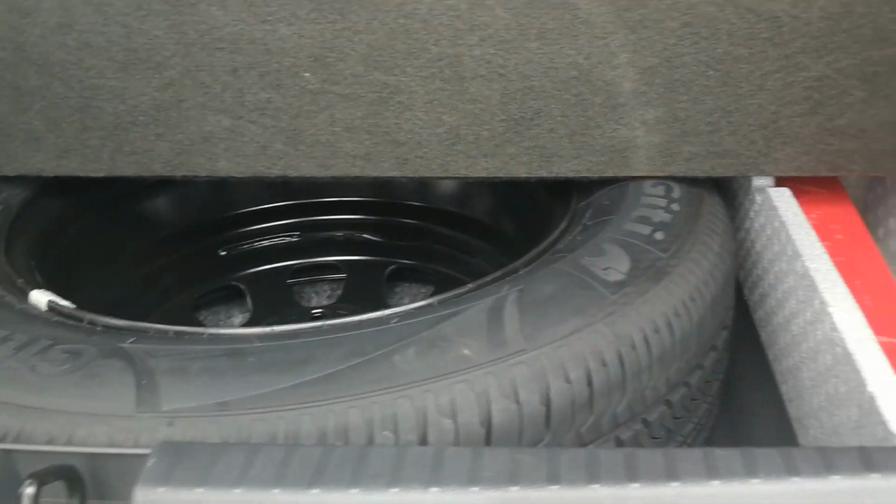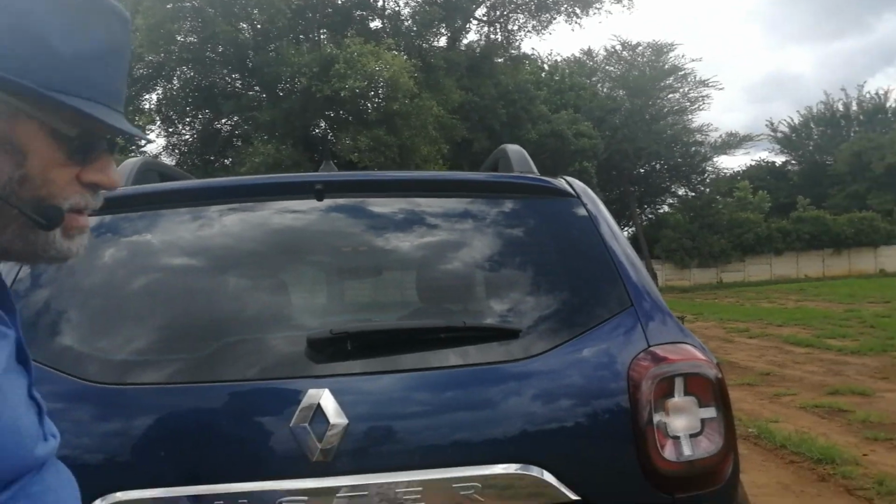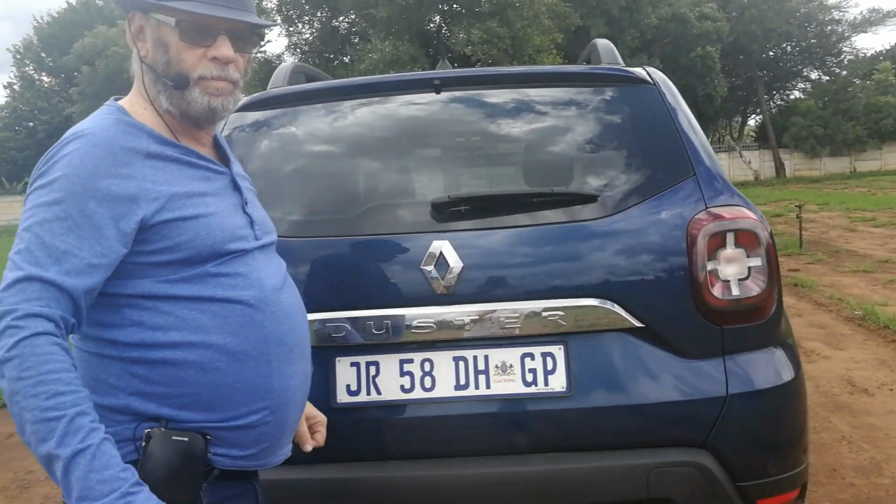Now look at this, you open up the back end. According to Renault's figures, 478 litres of boot space at the back. It's pretty big for this category of vehicle. And well done, Renault, full-size spare wheel. Always important, especially if you do want to treat it as a four-wheel drive and do some, whether it's minor or major off-roading. Doesn't matter, it's an important feature.